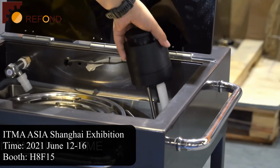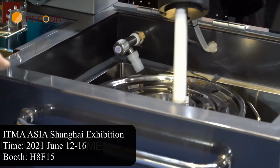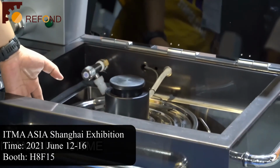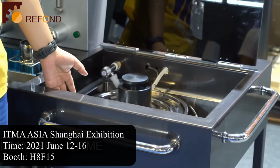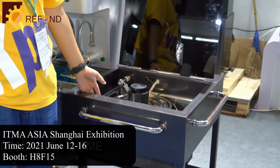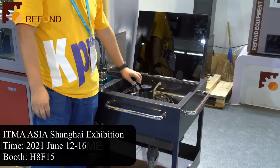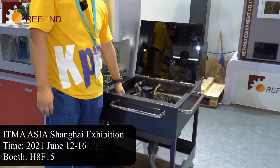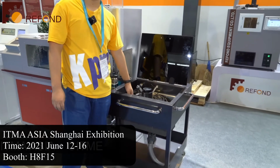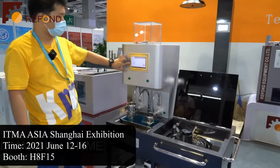You can easily change the detergent on the right side by just taking out the pumping probe and then removing the detergent container inside. Since we have a water bath on the right side, we also implemented an automatic low-level water alarm and also dry heat protection. We also have a detergent level alert sensor to alert you that the detergent inside the container is too low to continue the operation. You can see all the information on the touch screen.